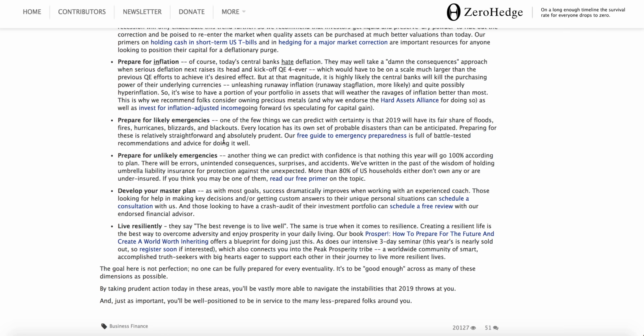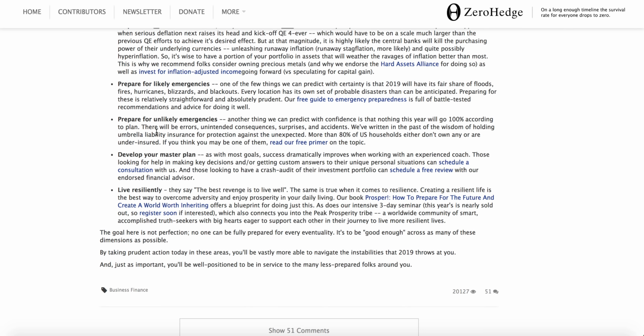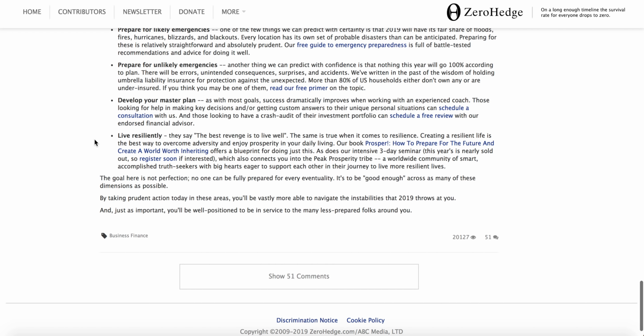And also prepare for likely emergencies, blackouts, stuff like that. This is interesting. It looks like we're going to doomsday. Also unlikely emergencies. For example, make sure you have your umbrella liability insurance policy to protect against any liability. More than 80% of U.S. households either don't own any or are underinsured, but it's up to you. And then you have to create your master plan and all that. Live resiliently. It looks like we are going to have a tough time ahead.